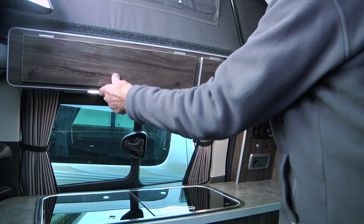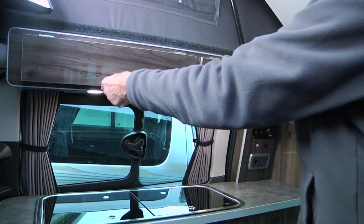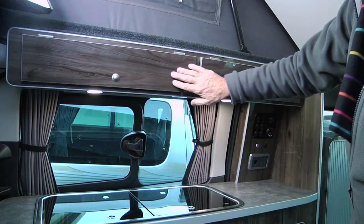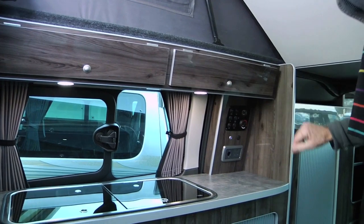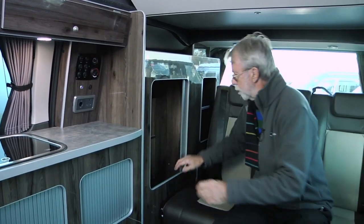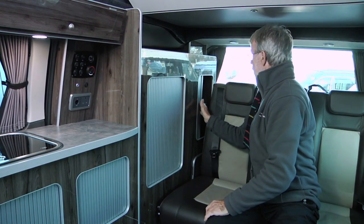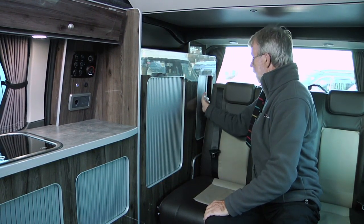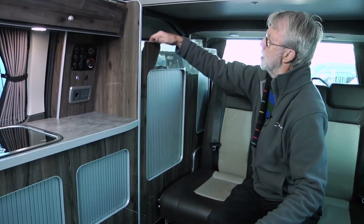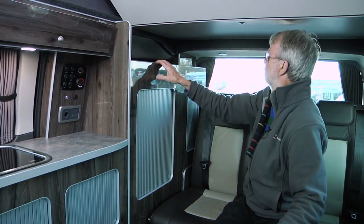Above the work surface, two very handy lockers with locking lids so things don't fall out. Again, this beautiful wood finish which is exclusive to this conversion. At the back, huge wardrobe space, and another ample locker here with sliding doors, more lockers underneath, and everywhere you look, well-designed storage for oddments.